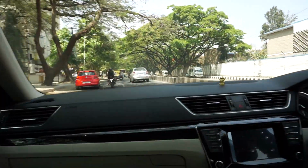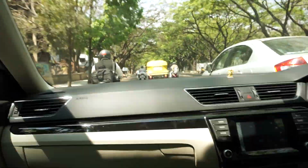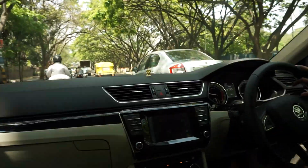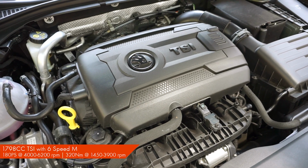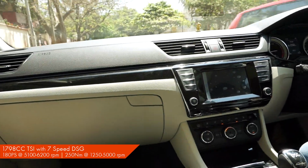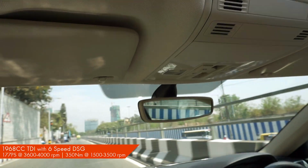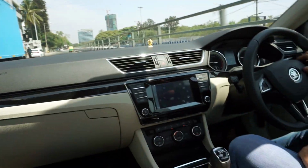Engines have been carried over from the previous model and have been reworked to produce more power and efficiency. Transmission options for petrol are 6-speed manual or 7-speed DSG. The diesel comes with 6-speed DSG. So here are the numbers. The 1.8 TSI produces 180 PS of power and 320 Nm of torque with 6-speed manual and 250 Nm with 7-speed DSG. The 2-liter TDI makes 177 PS of power at 3600 to 4000 RPM and 350 Nm of torque available at 1500 to 3500 RPM.